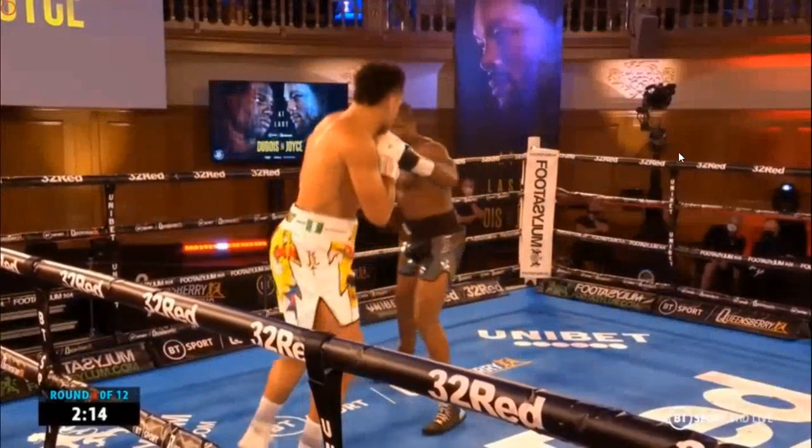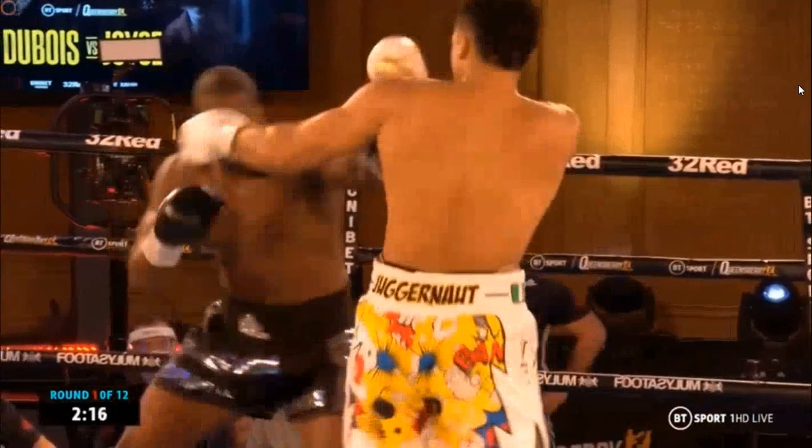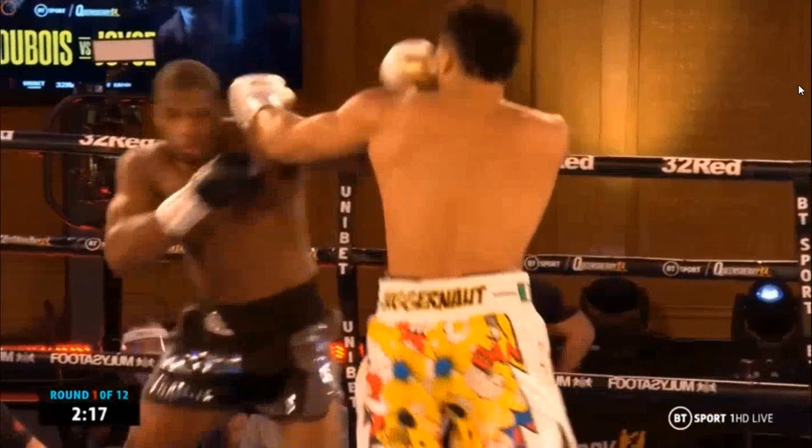Now, in this clip here of Joe Joyce getting on the line with him and shooting that jab, I want you to pay attention to how he's getting on the front foot, shooting this jab. But if you look at his right glove, he's also catching Dubois' jab, right? Now, Dubois' lead right hand, which is supposed to be covering his center line, is kind of low, and Joe Joyce's is much higher.